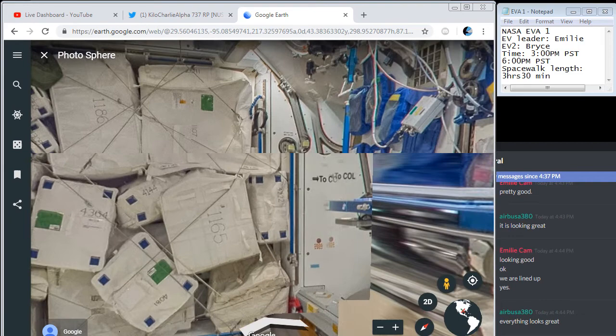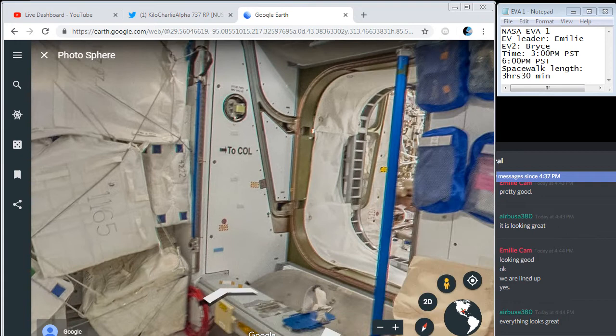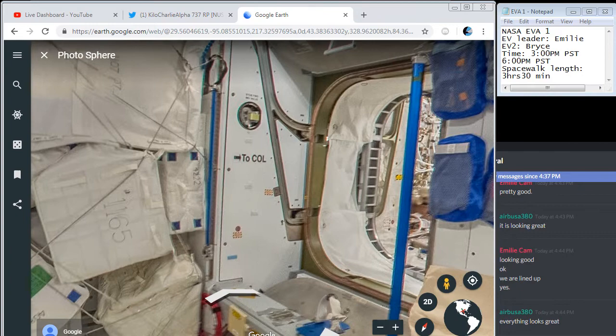I'm in Colombia right now. I'm looking out the window and I'm just watching you guys. Alright, everyone, you're gonna feel slight vibration. That's just the adapter pressing up against the port.